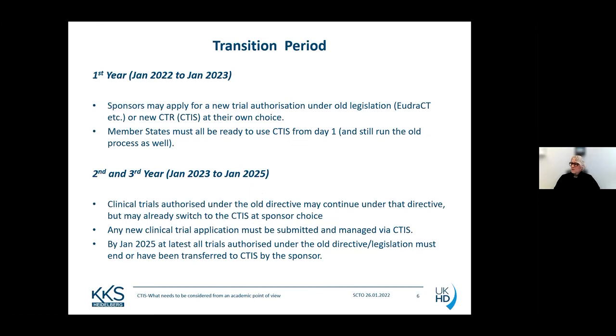So let's start with the transition period. Just very quickly, you have heard we have the first year the opportunity to decide: do we want to follow the directive or do we want to follow the new regulation? Member states must be ready from day 1, which will be on Monday. And we can choose. In the second and third year, we are not able to choose anymore. We have to submit under the new regulation, but we will be able to finish trials until January 25. So if you will not be finished until this date, you have to switch from the old directive to the new regulation.